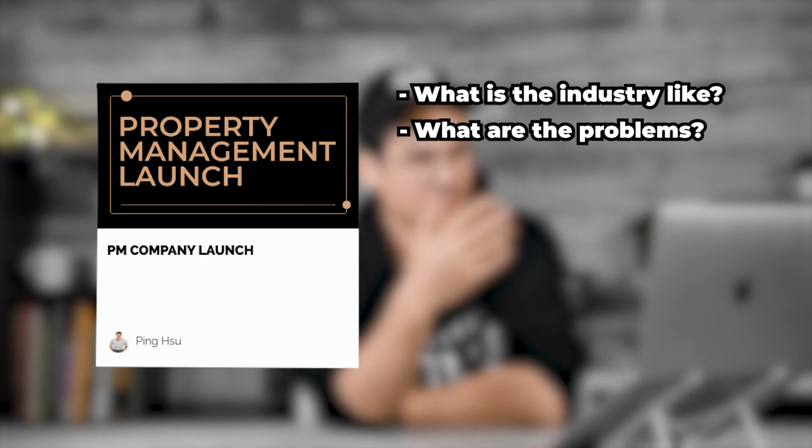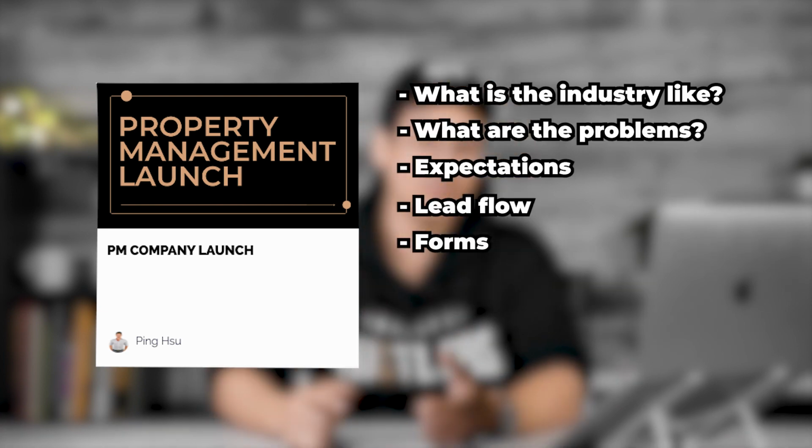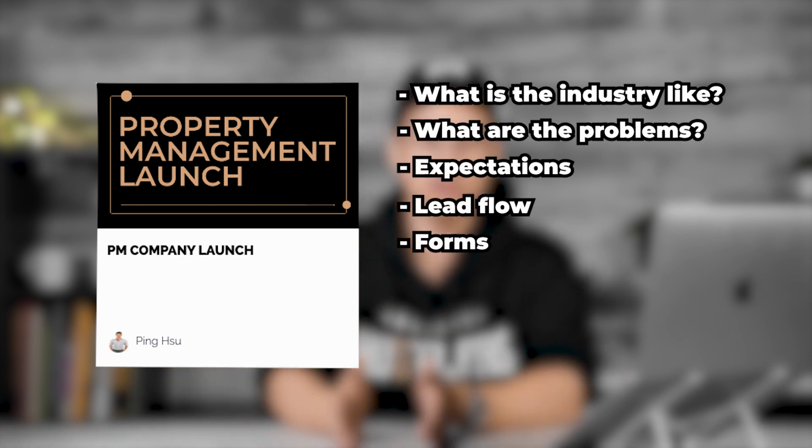That covers literally everything, and anything that you will be doing within a property is pretty much covered within these programs. So let's look at each one of them so you can kind of understand what a practical property management course will teach you. So some of the things that are covered in the property management launch and administration section of things are: what is the industry like? What are some of the problems that we face? What the expectations can be like? Lead flow, forms, how to make a client agreement between you and a property owner, and then also between you and a tenant.